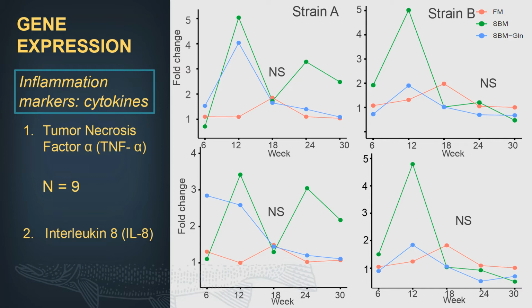It doesn't matter whether it's strain A or strain B, or interleukin-8; everything drops down after 12 weeks, and thereafter they are parallel to the fish meal and glutamine fed groups, which indicates that if you run a long-term study, then you know the better answer. What you learn here is that after 12 weeks, fish are trying to acclimatize to these new diets, and they are sacrificing their gut to have better absorption of nutrients for better growth, because growth was not significantly different.